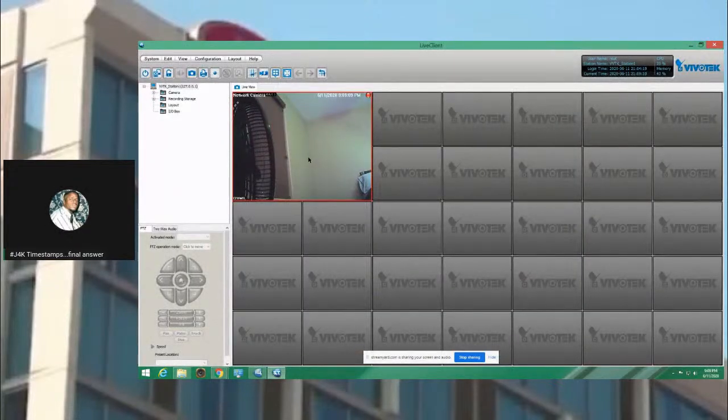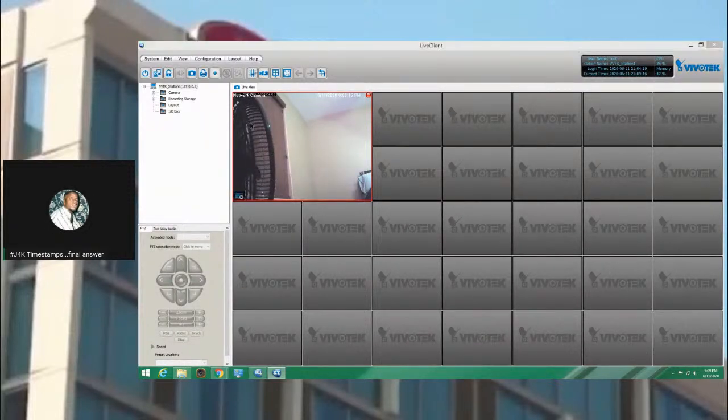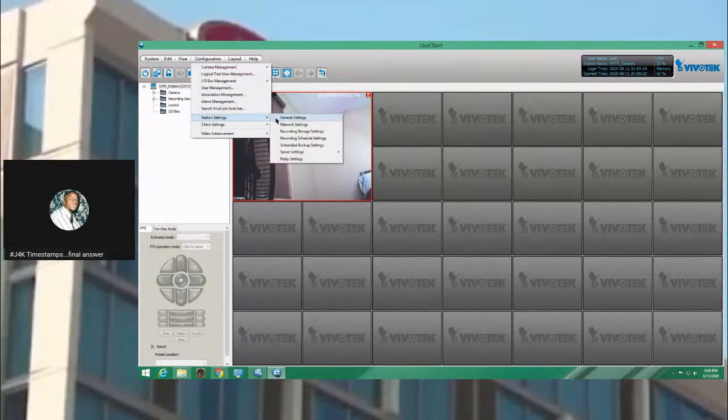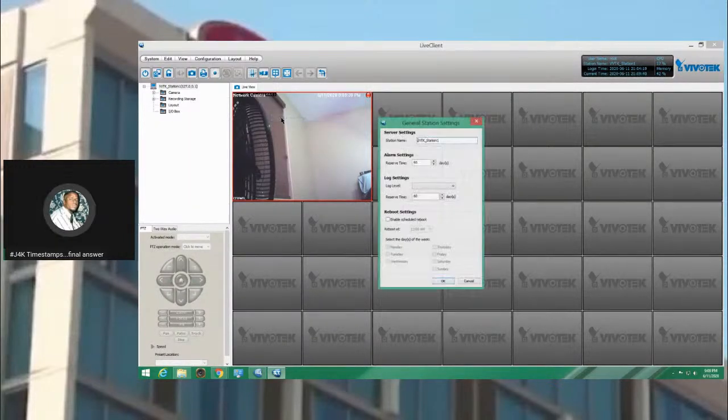Let's go back to this. Let's get to these configuration settings. And we got network camera there. Time and date. Crown. Let's go to the configuration and see what we got here. Station settings. Now the station would be the server that I'm on, which would be my desktop, wherever you're going to be viewing the video according to the user manual that comes with the software. General settings.